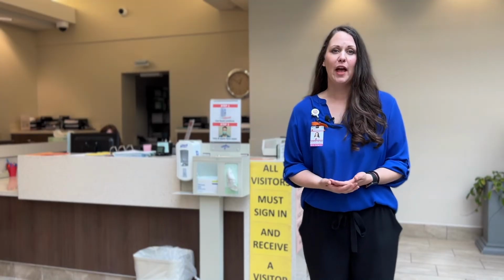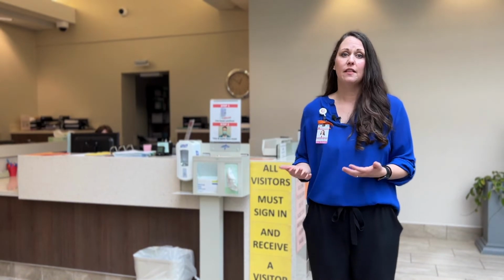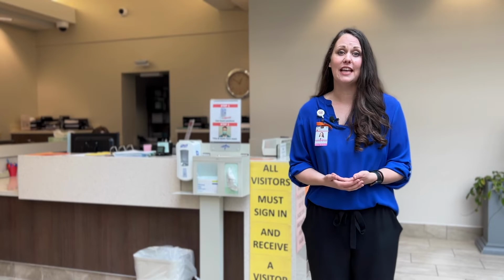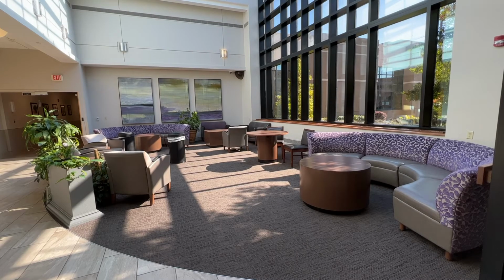Similarly to LDR, everyone needs to check in at this desk. This is again for everyone's safety. The visitor policy at Birth Care Suites is the same as it is in the main hospital. This is also where you will check in for a pre-admission appointment.